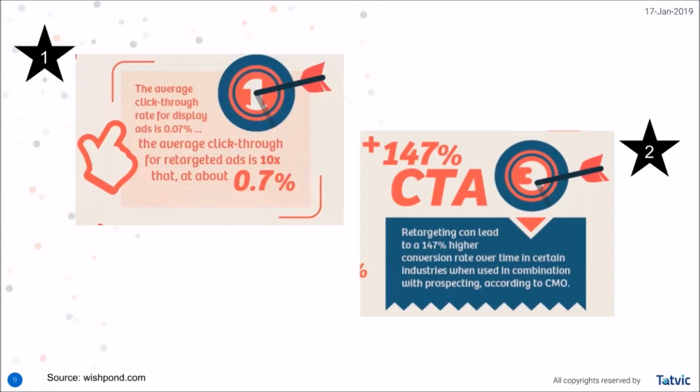pulled from Respond.com. What's the average click-through rate, do you think? As they say, it is only 0.07% if you would have run any smart display or contextual display campaigns on Google Ads, right? But if you're going for a remarketing campaign, it becomes 10x. That's huge. That's like 0.7% CTR that you're getting. What's the CTA? You are getting 147% higher conversion rate.